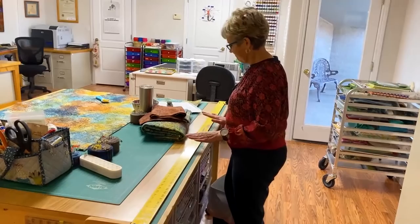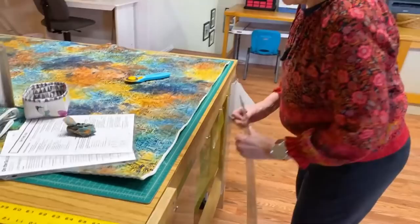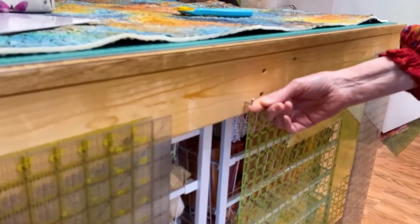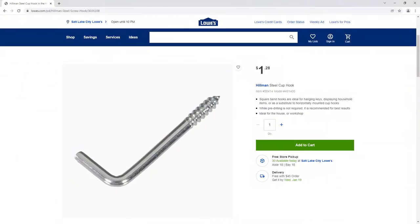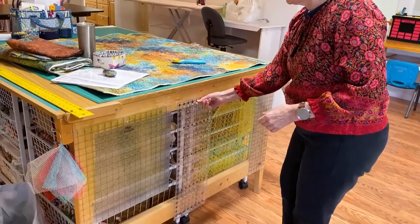The other thing that I really love about this table is that I can put little L hooks in, screw them in here on the end. And these are something you can get at the hardware store. I think they're called steel cup hooks, and they're a square bend, I think is what they're called. But the nice thing about them is it makes it really easy to hook your rulers on. They're shaped right, and you can use a pliers to pull them out and make them a little bit more angled if you need. But you can see I've spaced them so that my rulers are really easy to access.